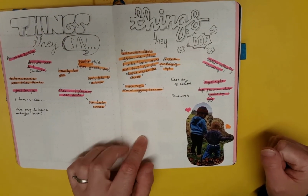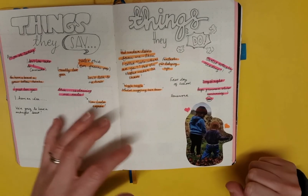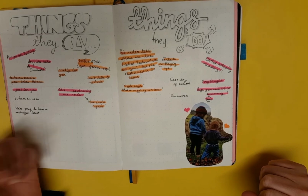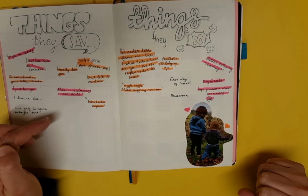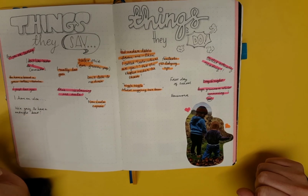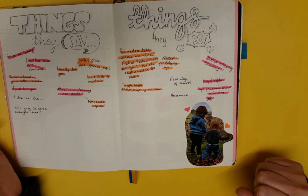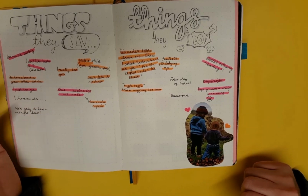I love this page. It's not as filled in this time round as what I did last time. Last time it was kind of chock-a-block with bits and pieces. This is all the funny things that my girls say and do, and it's not necessarily always hilarious, but it's like little bits and pieces that they picked up. Maybe they mispronounced things, or they just started saying a strange turn of phrase and things.